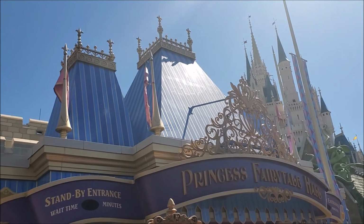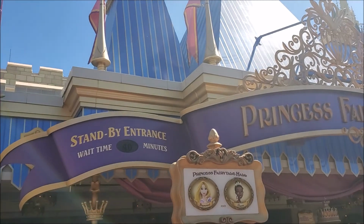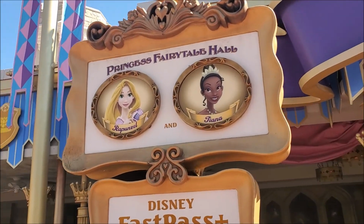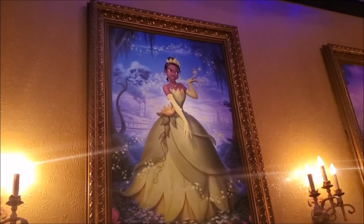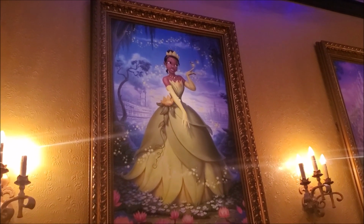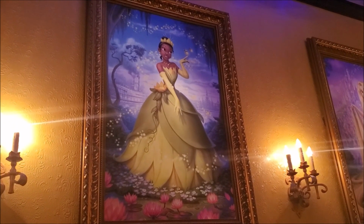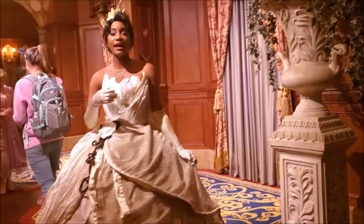Now that we've hopped with Tigger, let's go in and say hello to Princess Tiana and Rapunzel. There's Princess Tiana's portrait. Awesome. Hi, Princess Tiana. So we talked to Princess Tiana. She said although she doesn't leap, she does celebrate Leap Day. She hops from place to place, her and Naveen.